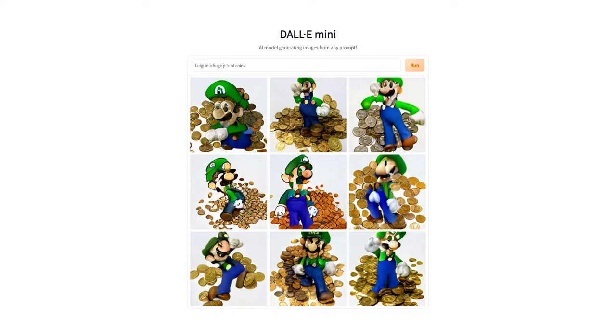Oh, then you should have said swimming pool of coins. I will say, though, none of the Luigis look even close. They all look like impressionist versions of Luigi. None of them are super accurate, except for maybe the top left one. That's a good word for DALL-E and DALL-E Mini, impressionist. Yeah, because Salvador DALL-E.